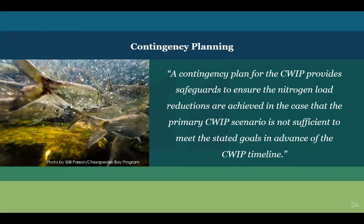So when we talk about this CWIP and the implementation of it, there is an extra load that we're dealing with here. So it is going to be a challenge, and we have to think about some contingencies and contingency plans to provide safeguards to ensure that the nitrogen load reductions are achieved. And if not, what are we going to do to meet those goals in the timeline we've provided?